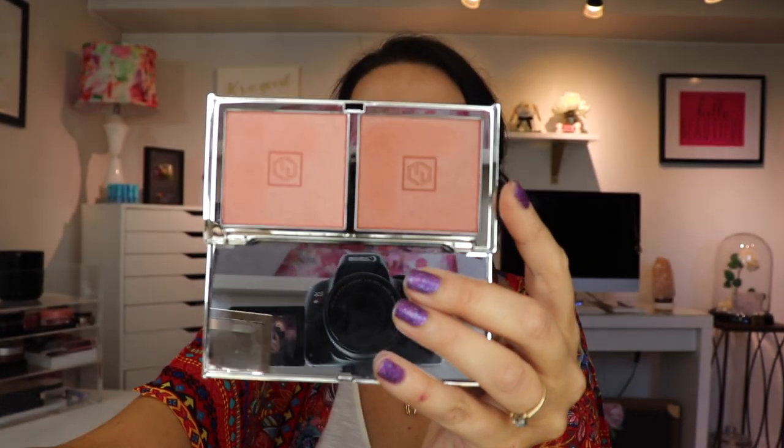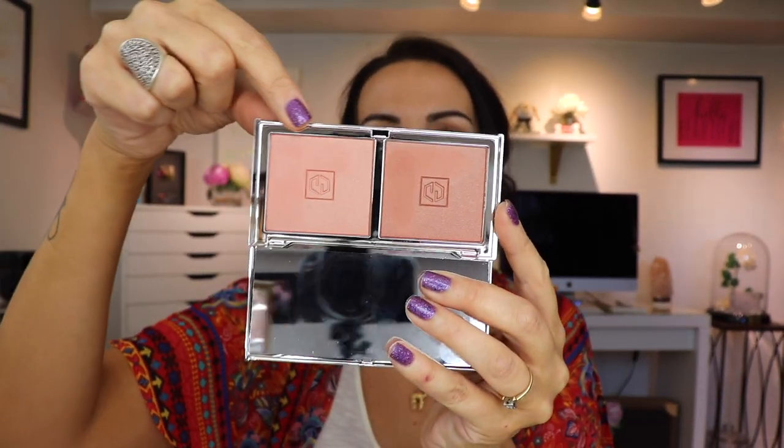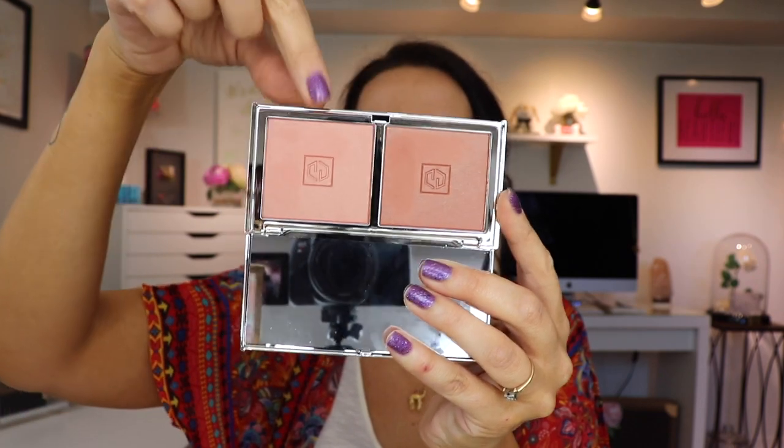This is the Cheeky Summer Blush Duo. Terracotta Sands is the darker one, this one. And then this is Hot Coral. Mm-hmm. I got it right. Oh, this is just so beautiful. I'm going to do a mix. Do you see how beautiful that is?